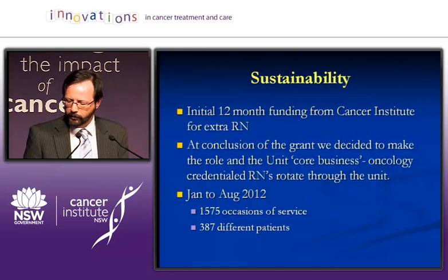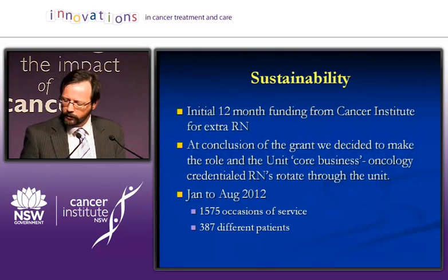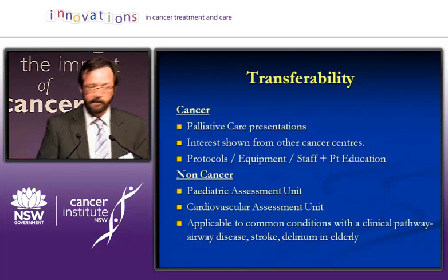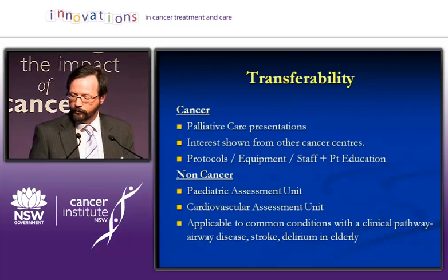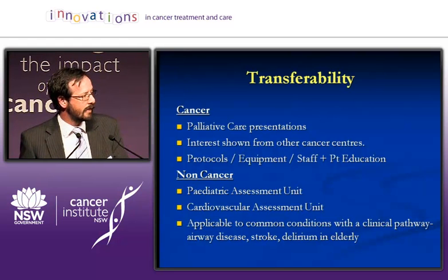In the first 8 months of the year, we're averaging almost 200 presentations a month, and there are 387 different individuals that we can identify who have gone to that service. As Afaf mentioned, transferability. As I said, we can roll it out into palliative care. Other cancer centres have been chatting to us about trying to borrow our protocols and use it in their centres. And the protocols and the staff education that we do is transferable.